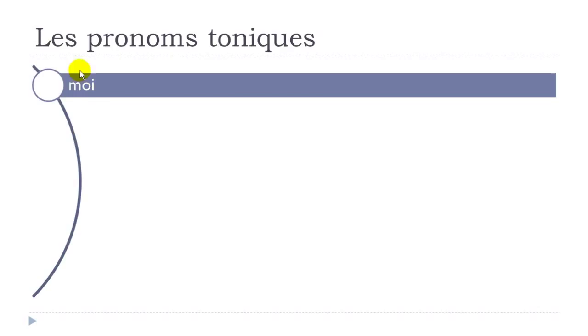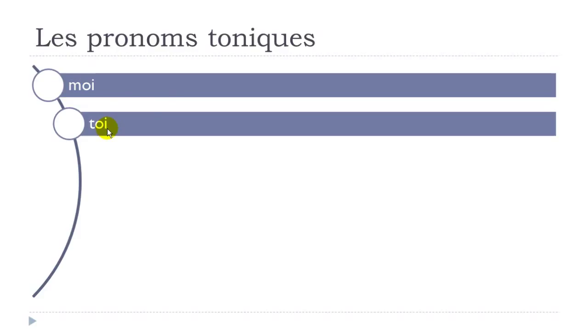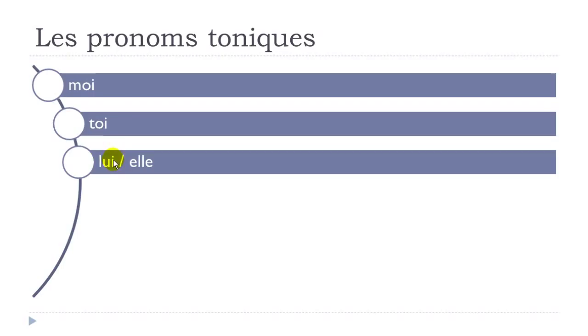Normally this moi is not a subject, so it's not possible to put that right before a verb. It would be a mistake. Moi, so it's me. Remember, this O-I combination gives you the sound wa. Moi. And then you get toi. For the masculine form, we get lui. Lui. And for the feminine form, we get elle.